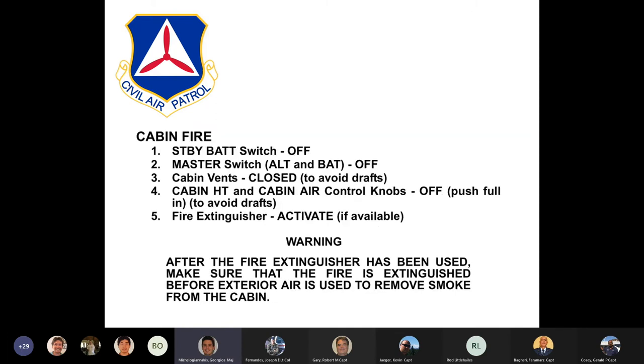And then there's cabin fire. Now, what's cabin fire that's not electrical fire? Well, it could be in the back seat. There's still some electrics in the back seat. It could be in the baggage compartment. Who knows? But it's sort of a similar situation.